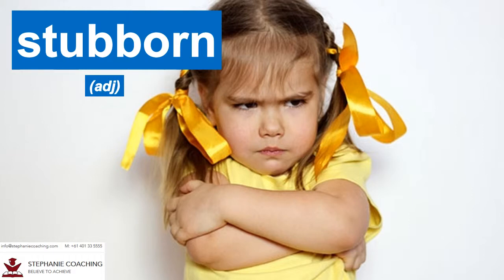Word number 10 is stubborn. Stubborn is an adjective for someone who does not easily change their mind. These people are difficult to convince. For example, I tried to convince my two brothers to let me play with their toys, but they were too stubborn and always said no. The word stubborn has a double B, which represents the two brothers.